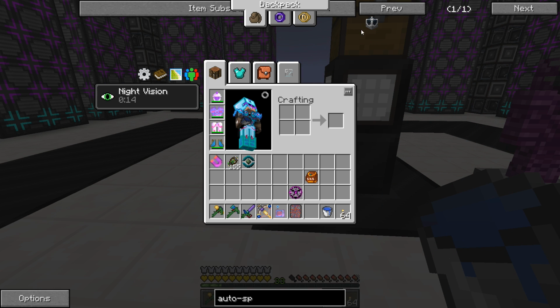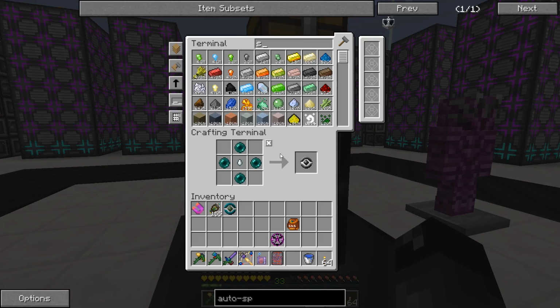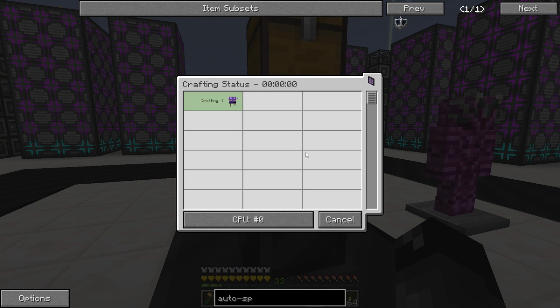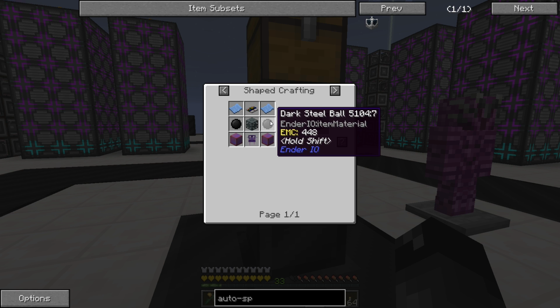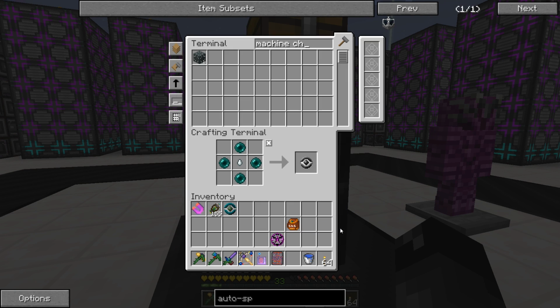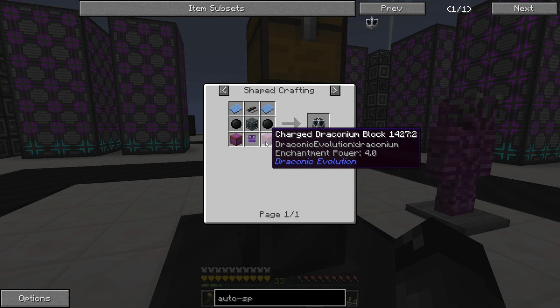Auto spawner. So to make one of these things, we need a sentient ender, which we should have on autocraft. I tell the system to make one of those. It has to make a soul vial with a witch in it, I think. Is that what it does? Anyway, so all of that's auto-craftable, which is pretty cool. Yep, so we have a sentient ender. We need dark steel balls. We have those. Machine chassis. Those are auto-craftable as well. Those just require this crystallized redstone. I have like 10 of those in the system. I had pre-made a few of those because they take a minute. Bus randomizer. That's going to be a little bit of a problem.